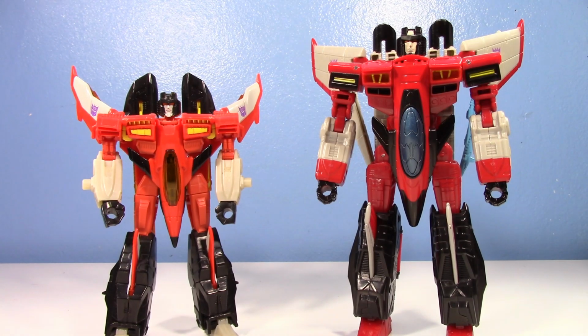Obviously, the Thundercracker ARMADA figure is basically just Starscream's evolved form in the show, and they just renamed it Thundercracker. It's a really cool deco, and it's the one I preferred, so I was just going to hold out for the Thundercracker of the new Voyager. But that hasn't happened yet, and I got the new Voyager for like $16. I had the opportunity to get it so cheap, I'm like, I might as well just get it.